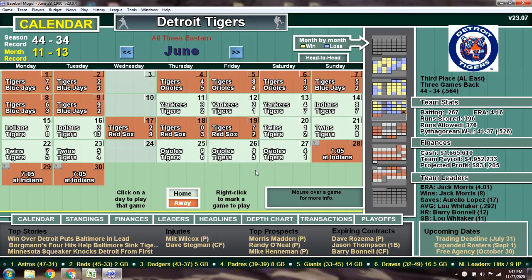And so our Tigers are glad to get the heck out of town. We got beat all three games in every aspect of baseball: pitching, hitting, fielding, base running. We were beat in every aspect. Yesterday's game was a lot of fun, even though we lost.